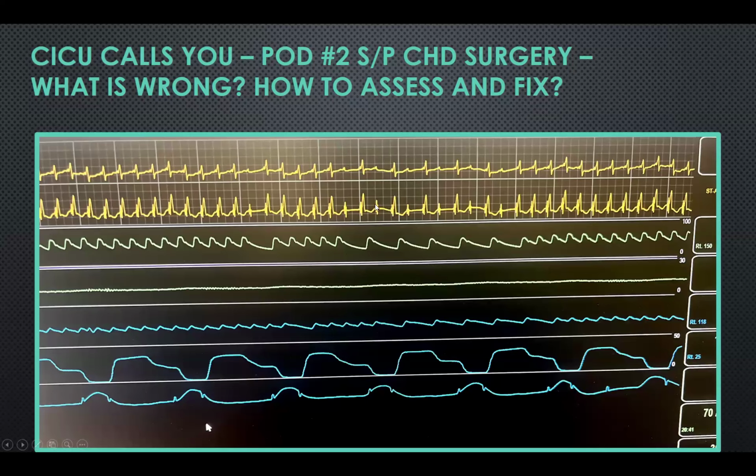And in case you thought this was artifactual, you appropriately noticed that on the A-line tracing there is also a pause. And in this case, there's only a blood pressure on the captured beats, not on the non-captured beats. So yeah, this is a problem with ventricular capture. So how would you assess this in real time? Or what would you do? So you come up to the ICU, and you're at the bedside now. How are you going to troubleshoot this, do you think?